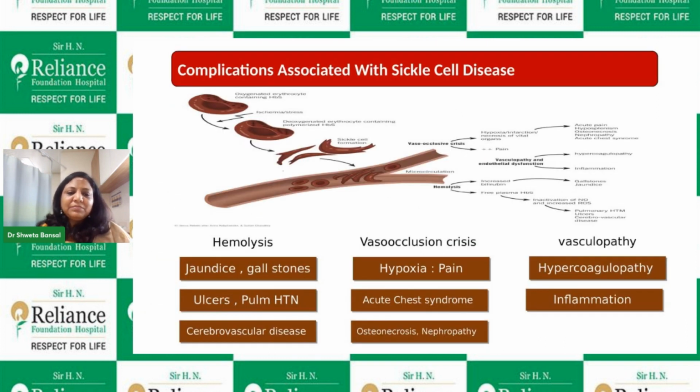Now, as we have understood, once the sickling happens, it starts obstructing the vessels. Because of this, the cars start getting crashed. It means they are getting destroyed. The same thing happens with the RBCs also. So this is known as hemolysis. It means that the RBCs are getting obstructed and destroyed. So there is a decrease in the hemoglobin. It is leading to anemia. It is leading to jaundice. It also leads to other problems like stroke, pulmonary hypertension, and ulcers.